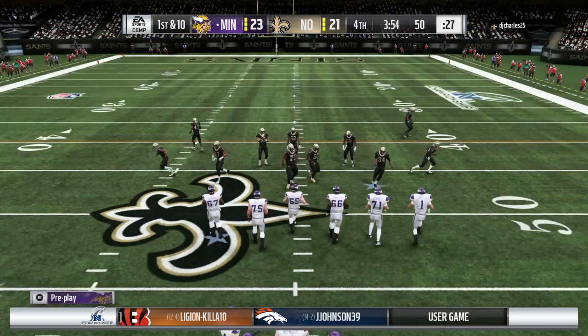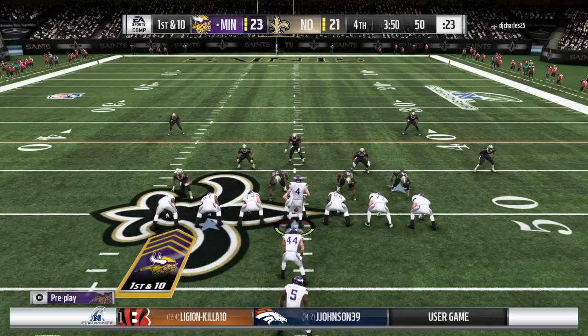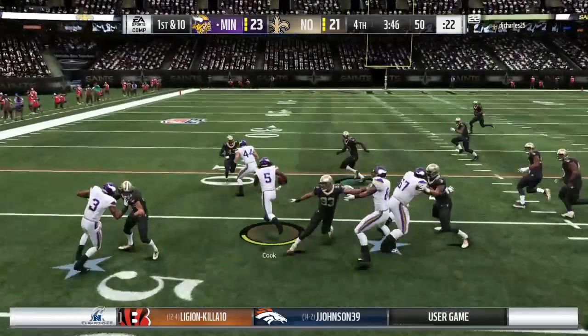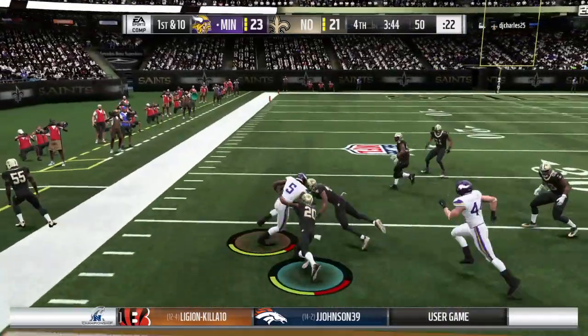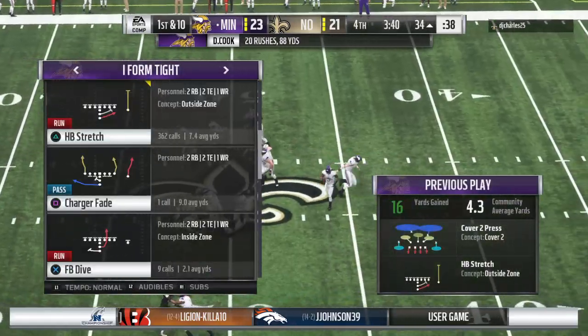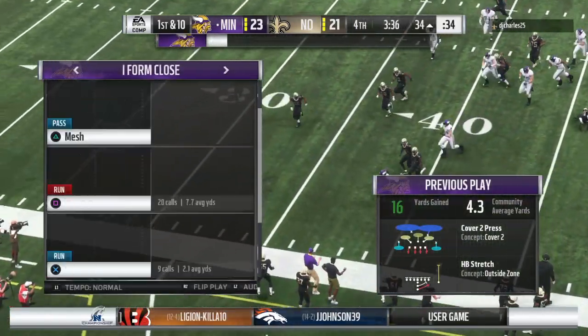Clock running, under 4 to play now as they come up on 1st and 10. A give. This is Cook. And he gets this inside the 35-yard line. It's a pickup of 16 there, and it'll lead to a new set of downs.